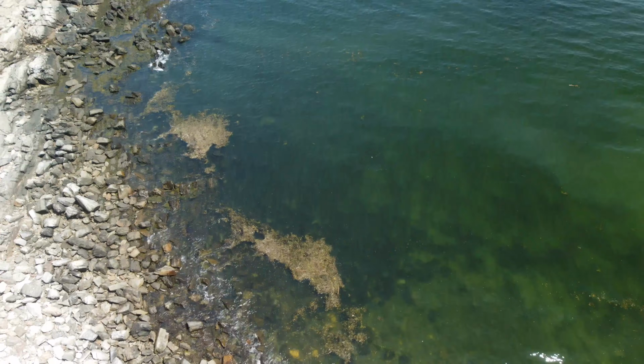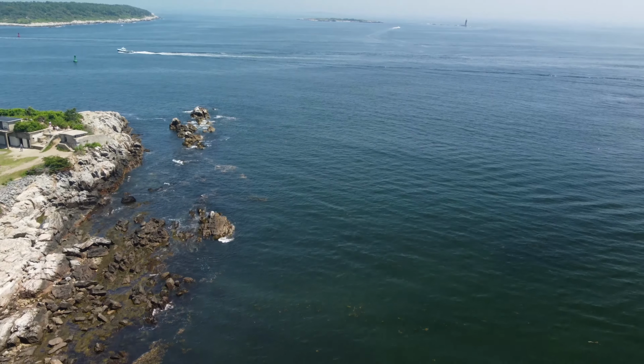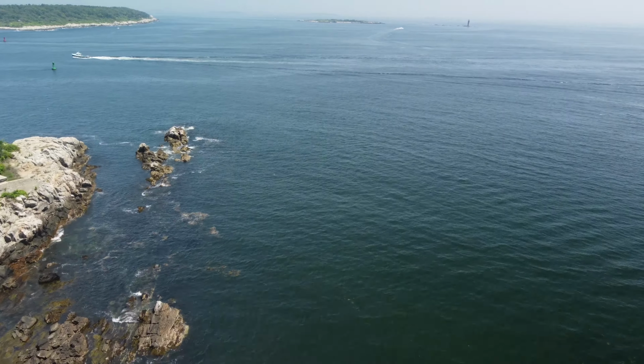And this is roughly the route when diving the left side. Far out in the distance you can see Ram Island Ledge Light Station.